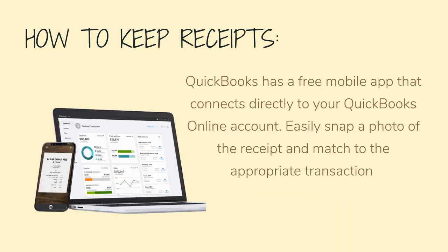Do I have to keep the actual paper receipt? 6 years worth of business receipts is a lot of paper. But fortunately, nothing says you have to keep the receipt in its original paper form. You can file them away or digitize them. It's up to you.